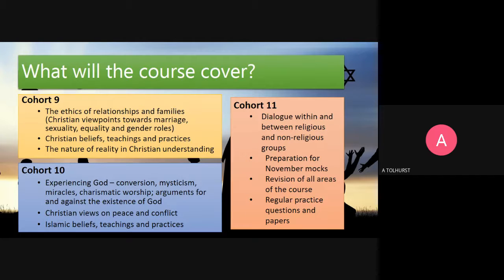So here's what the course covers. In cohort 9, learners will look at the following modules: relationships and families, which is where we explore Christian viewpoints about marriage, sexuality, equality, gender roles, and so on. We'll be looking in detail at Christian beliefs, teachings, and practices, what Christians believe, the teachings that those are based on, and the way that these teachings and beliefs are demonstrated and expressed through the way they practice being Christians. And finally, we'll look at the nature of reality in Christian understanding.